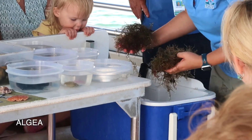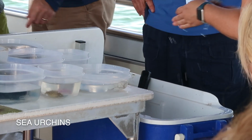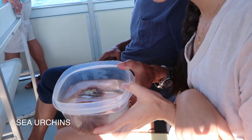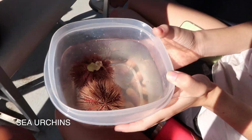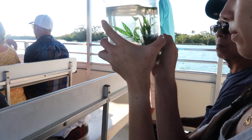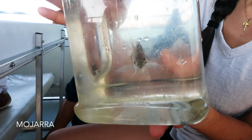This is some algae, a number of sea urchins. They get the nickname decorator urchin. You might notice they have a couple of pieces of algae stuck to them. That's part of their decoration. Very beautiful silvery fish.